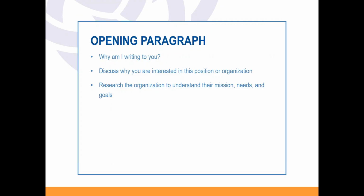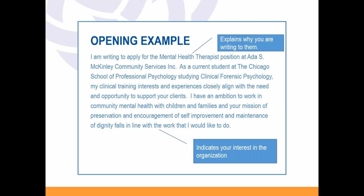However long this first paragraph needs to be, you need to hit those three markers. What position you're applying to at what company; something about you instantly, because you're introducing yourself to someone; and the third thing is, why are you interested in them? That's the first thing they should read when they're reading a letter, unless they give you guidelines on what to write and you follow those instructions. So that's the first paragraph. This is an example of that: I'm writing for this position, I'm currently this type of student, and this is my ambition to work in community mental health with children and things of that nature. You can include more here because, like I said, you're going to highlight job descriptions and your experiences. So you might include some more in this opening paragraph, but as long as you hit those three things, you're fine.